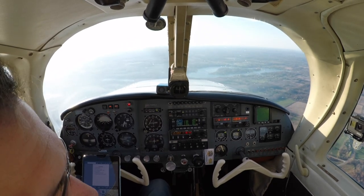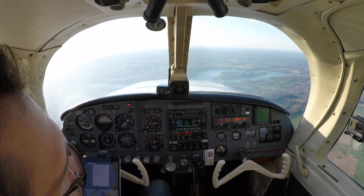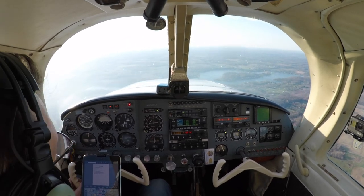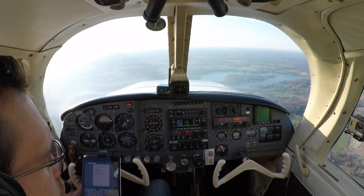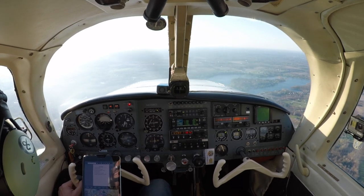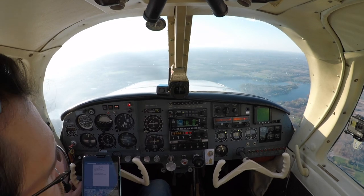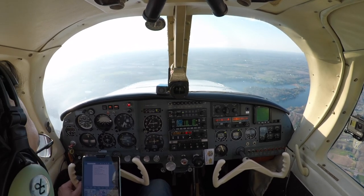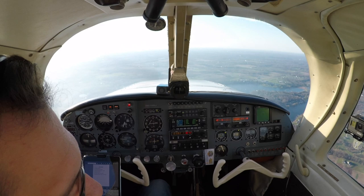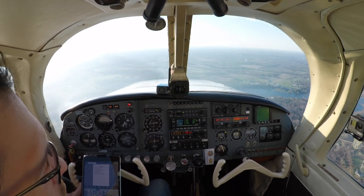Really, what a beautiful morning. Smooth air. 2,500 feet, just absolutely gorgeous. We're 23 inches and 2,300, and we're cruising at 130 knots, 9 gallons an hour, so. And we're low, you know, 2,500 feet.